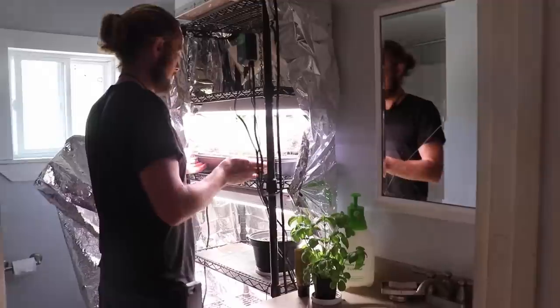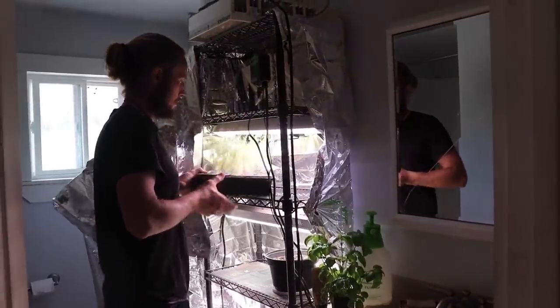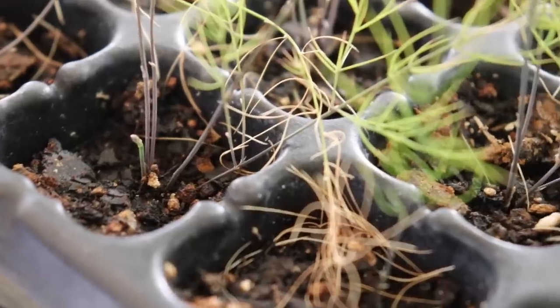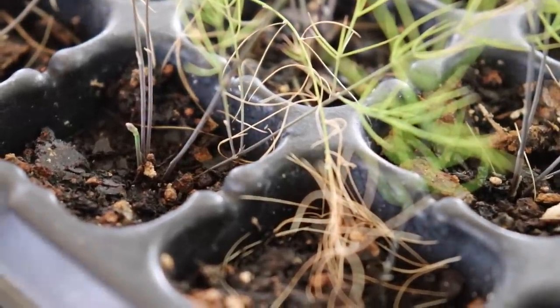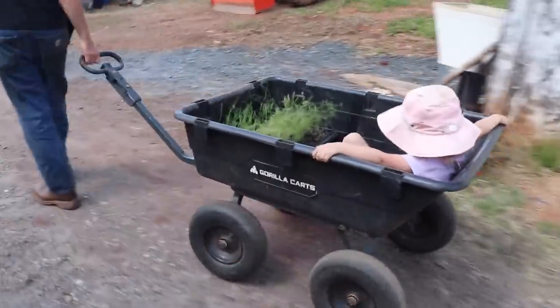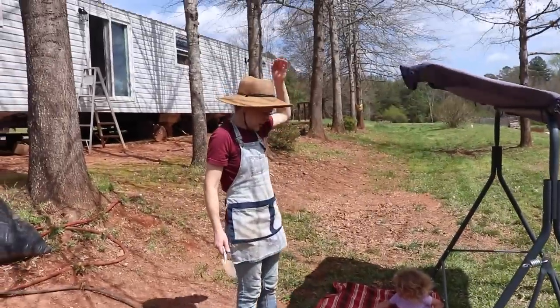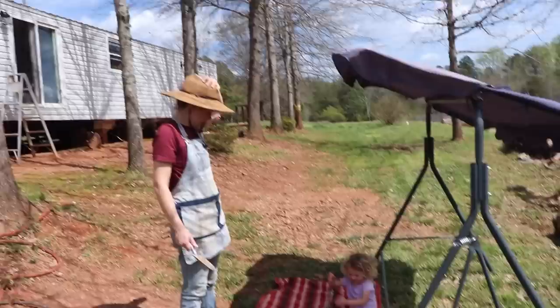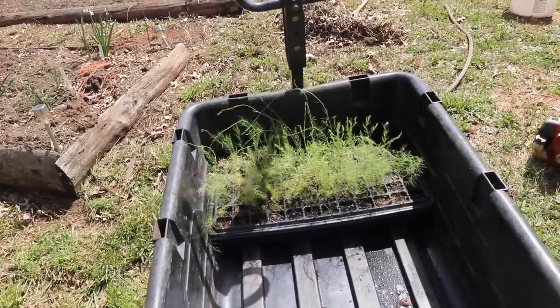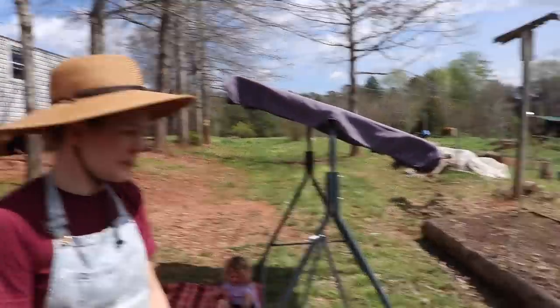Asparagus. Come on, asparagus. Goodness. It is tired of being under that light. Yeah, it is. Tiny, tiny baby asparagus. All right. We got shade for the baby. Yeah. Got hats for me and you. Yep. Various digging utensils. And I don't know, like 2 dozen asparagus. Yeah, something like that. That's a good number.